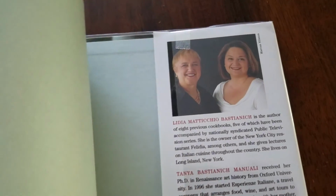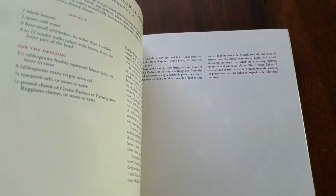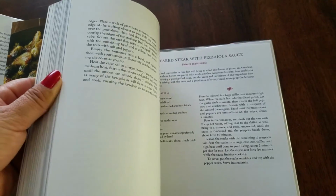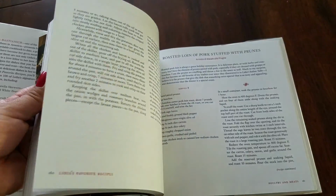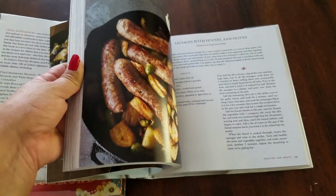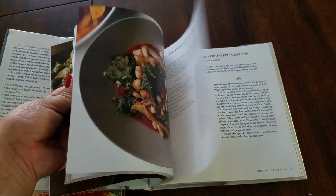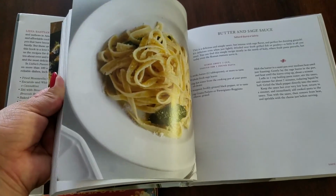This is one of the library books that I've got. This is Lydia's favorite recipes, and it looked really good. I figured, you know what, if these are her favorite recipes, then this would probably be the book. They had like three other books, and I think I might check out the other two next. But I definitely like Italian food, so I'm hoping I can try some of her dishes here, especially like her sauces. Any of you guys like to watch her cooking show?